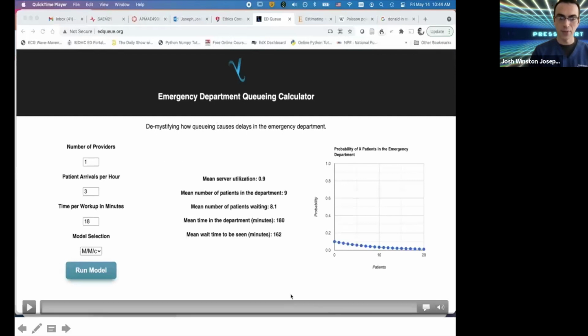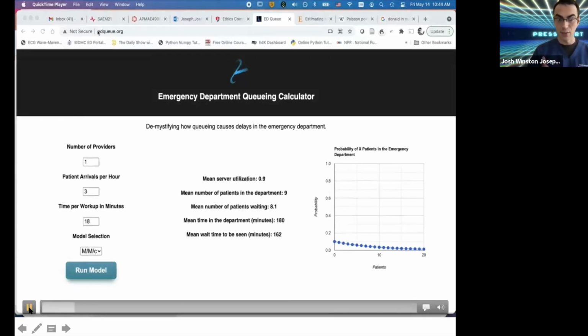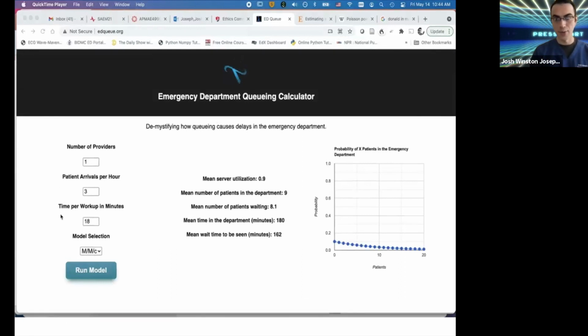So we built a calculator where you can simulate a queue like for a CT or for many processes in the ED. If you go to edq.org right now on your phone, on your laptop, you can actually run the simulator as we speak. And what you can see in real time is how the distribution of patients waiting builds as you change the turnaround time.